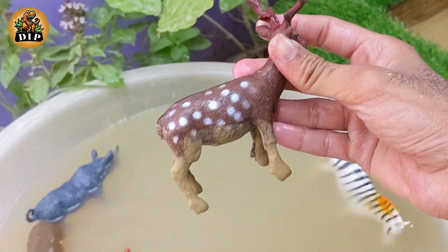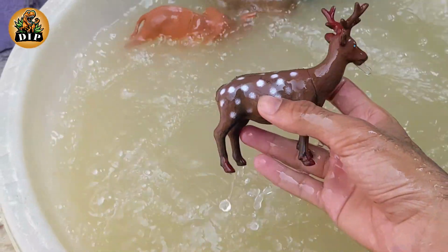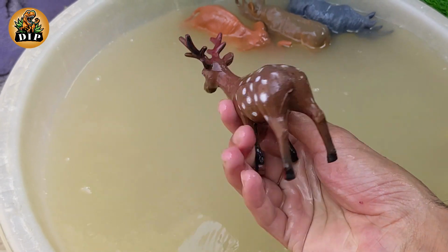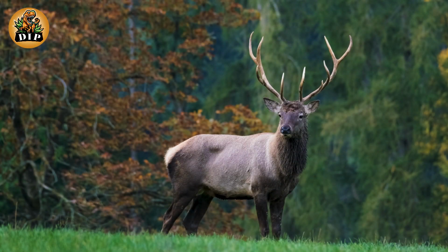And the next animal is the reindeer. Reindeer can swim 4 to 6 miles per hour. Reindeer's hooves make a loud clicking noise when they walk due to their tendons slipping over their foot bones.